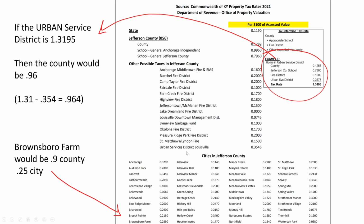Urban Service District is right here, 0.35. Urban Service District is strictly Metro Louisville. It's going to be Crescent Hill, the Highlands, downtown, and it's going to tell you on the PVA what city you're in. So if you go to Logic and you pull up Logic, it's going to tell you Urban Service District, and it's going to tell you what days your trash is picked up. If it says it's outside the Urban Service District, you know it's not the 0.35. And it's going to say it right on Logic. It's going to tell you on the PVA what city it is in.